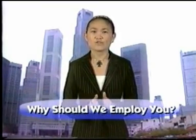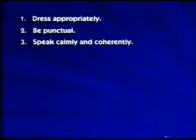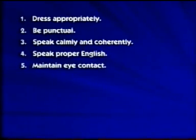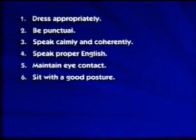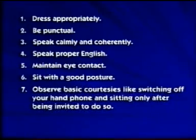Before you consider the specific interview questions, you should think about how to create a good first impression. To create a good first impression, you need to: 1. Dress appropriately. 2. Be punctual. 3. Speak calmly and coherently. 4. Speak proper English. 5. Maintain eye contact. 6. Sit with a good posture. 7. Observe basic courtesies like switching off your handphone and sitting only after being invited to do so.